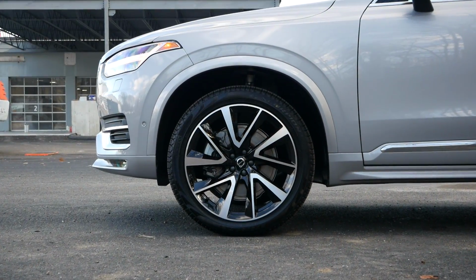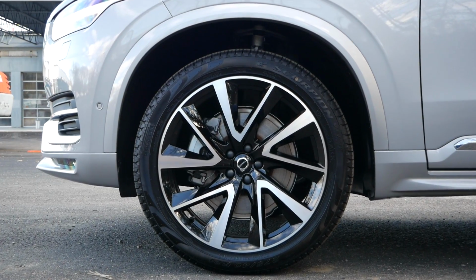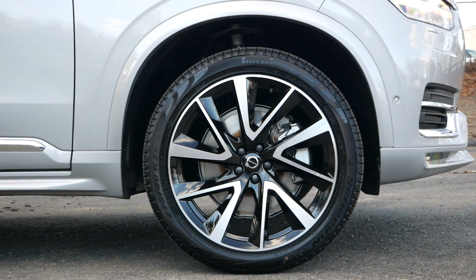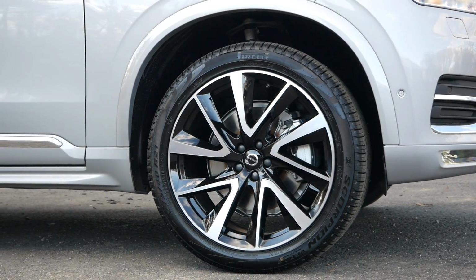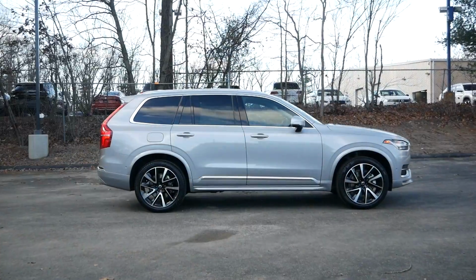Moving over to the side profile, by opting for the Plus, the XC90 can be equipped with either 20-inch wheels or the 21-inch 5 V-spoke black diamond cut alloy wheels that are equipped on our model, which does give this crossover a striking road presence.